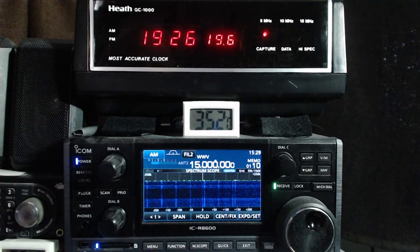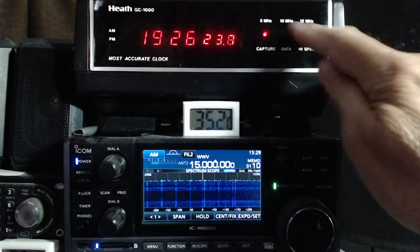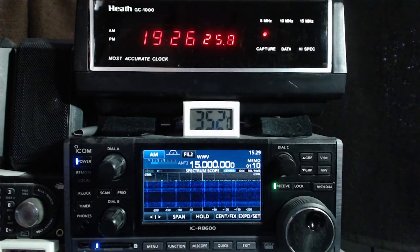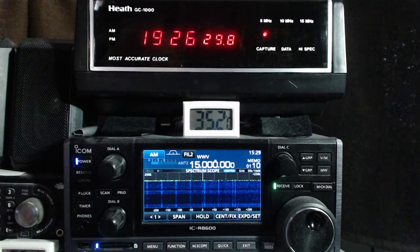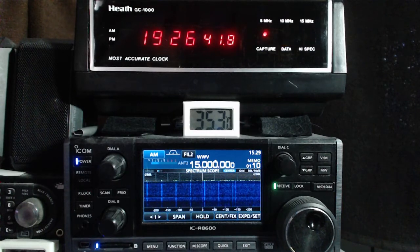Up here on this display, it tunes WWV at 5, 10, and 15 megahertz. It just scans through them to get a good signal. It's connected to the outside shortwave antenna, and it shows that it has synced within the last 24 hours because the 10th of a second is full brightness. Now, this clock I've been running for years.